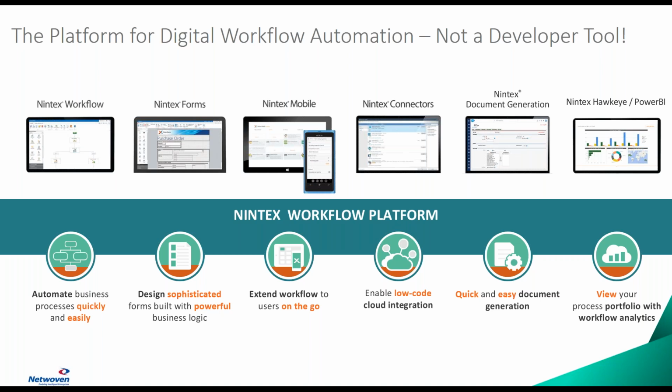We're not just talking about creating workflows in SharePoint on-premise and SharePoint in Office 365. We're also talking about being able to create workflows in the cloud. We have a cloud engine that has no dependencies on having SharePoint installed. So if you're doing a workflow or business process automation that isn't related to SharePoint, we have a workflow engine included as part of your license.